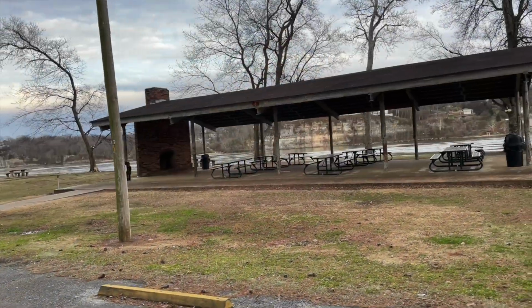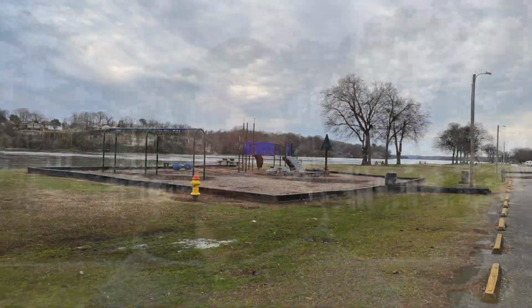Because you're inside a park, there's more to this park than just a campground. I guess a lot of people use this park for day use. So there's a few other amenities. Those amenities include a disc golf course. There's a few covered picnic areas as well. And there is a brand new park for kids.